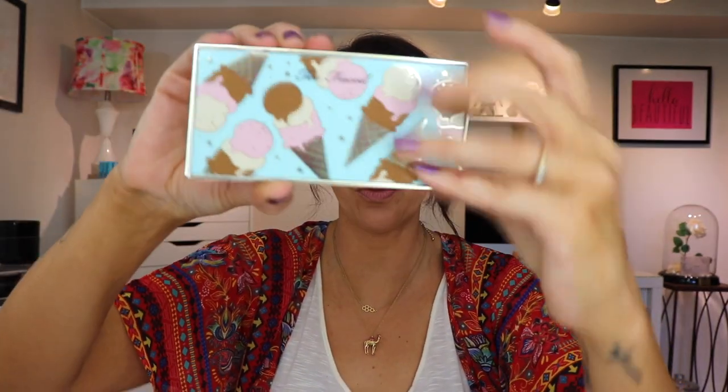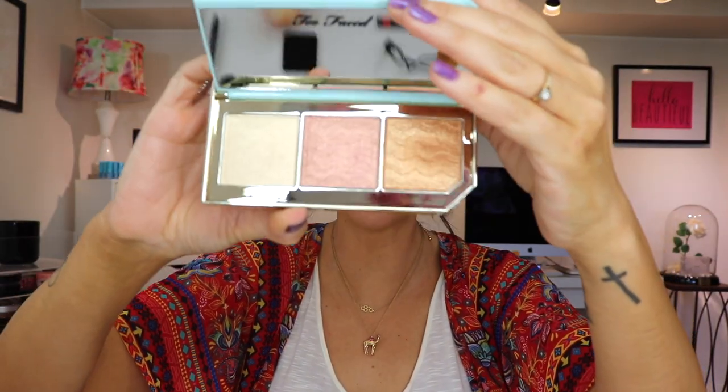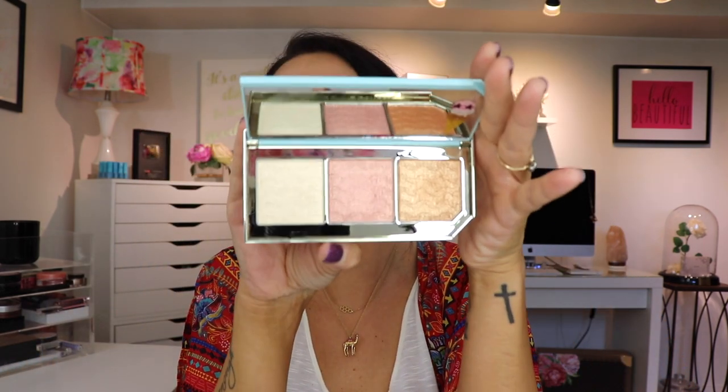Look at this little guy. It's so cute. So we have a new highlighter palette. Where do I open it? Hyper Reflective Highlighting Palette from, oh, sorry, Too Faced. Isn't it cute? You can't see that?